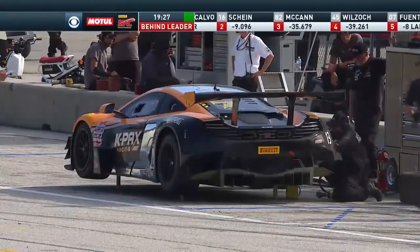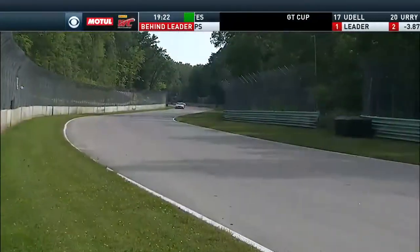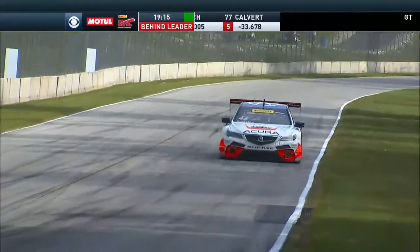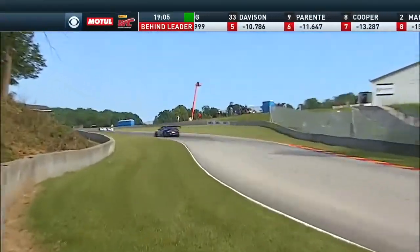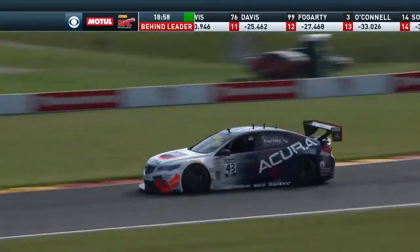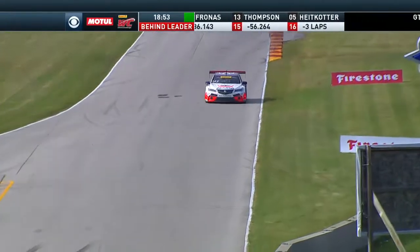Looks like it's more of an issue on the right rear corner, maybe a brake issue. By the way, we got a report that the damage in the back of Fuente's car might have come from Andrew Davis in a little bump there. So as we go back to Ryan Eversley, Petey Cunningham has taken a little bit back on that lead. It's trimmed down to 2.6 seconds from just a tick over 3. And again, we're still looking for that cliff in terms of lap time and tire performance from these guys. We have just under 19 minutes remaining.